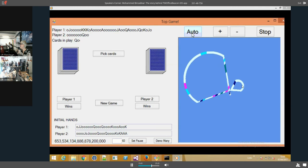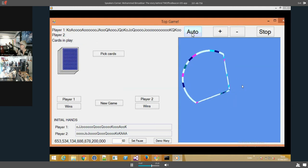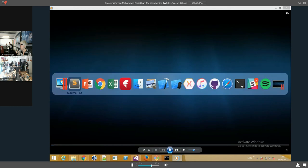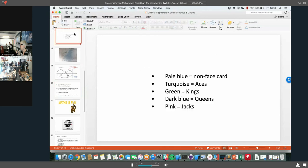But one of the things that you notice when you're playing is, now that player on the right is surely about to lose. Yes, finally they did, because they only had a dark blue card, which is a queen. So actually, queen's not bad, but they only had 1 queen, and they lost the game.